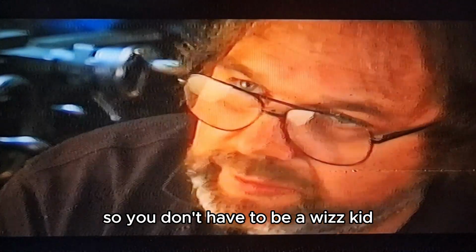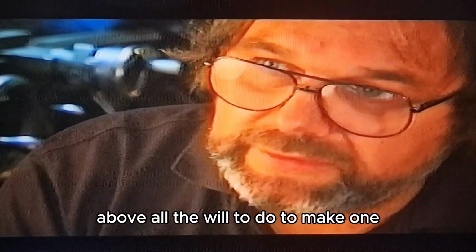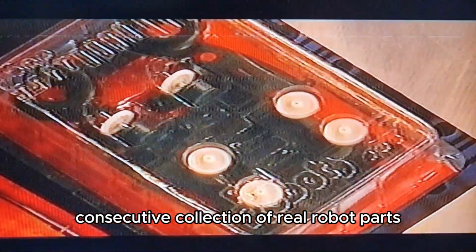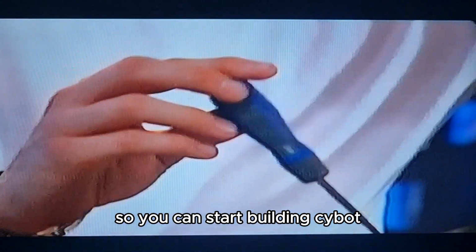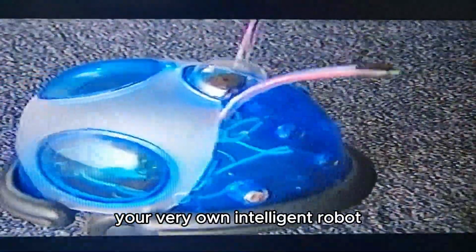So you don't have to be a whiz kid, you don't have to have a degree in electronics. No, a lot of common sense and above all the will to make one. And with every issue, you'll receive an individually packaged consecutive collection of real robot parts. So you can start building Cybot, your very own intelligent robot.